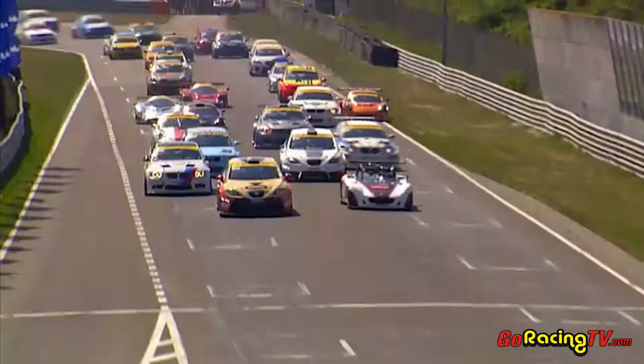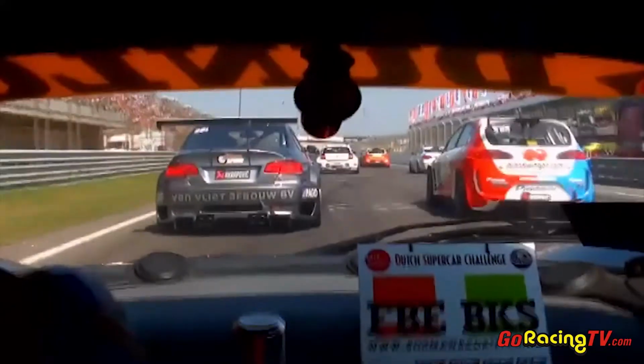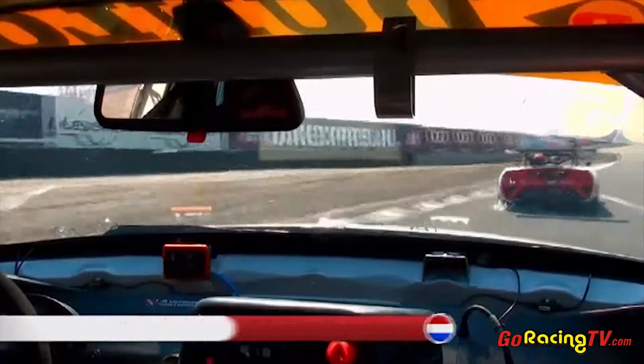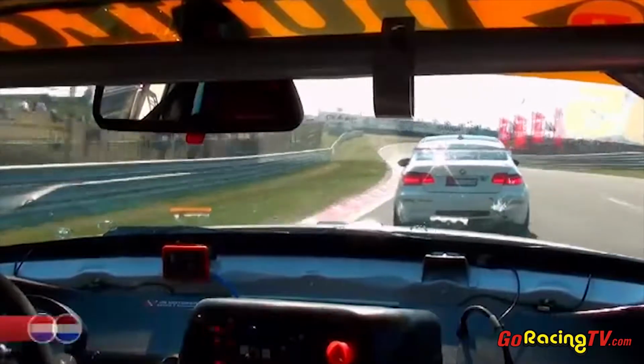There's the starting lights. They're off, and it's the Seat accelerating out. And look at the little Lotus, the orange one. It's Jan van der Kooi already picking up a few places through the grass, and it's the Lotus 211 in the lead. On board with Koen Bogaerts, the BMW 1 Series. That's Michel Schaap in the M3.